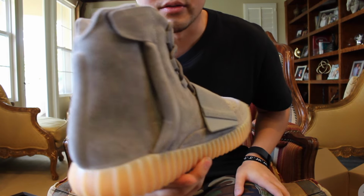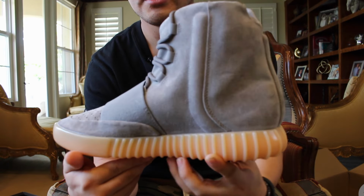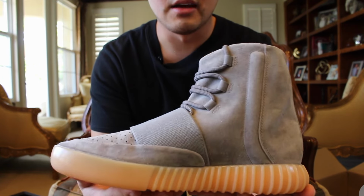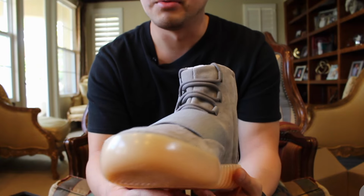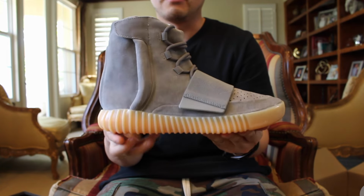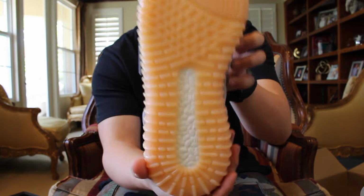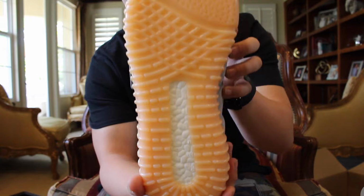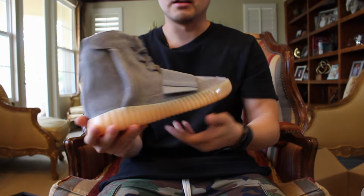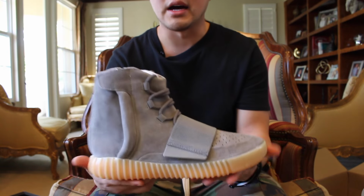They are absolutely beautiful. The suede on here is just top quality. Certainly worth the $400. I wouldn't say necessarily that they're worth the 1,000 or 2,000 plus that they go for, but they're definitely, in my opinion, a very good looking shoe. Yeah, man, these are just gorgeous. There's the Boost. I know you guys probably have already seen unboxing videos with these, so I'm not gonna get too much into detail, but yeah, I will say that they feel really high quality.